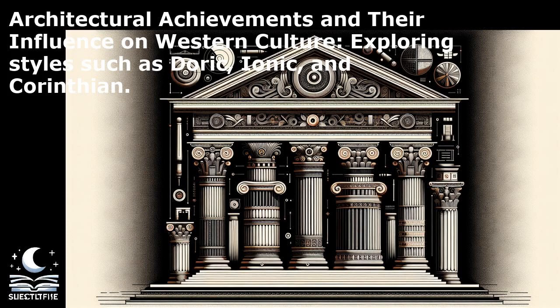As the Ionic style spread throughout the Mediterranean world, it underwent various adaptations and interpretations, blending with local architectural traditions to create unique hybrid forms. In Roman architecture, the Ionic order was often used in grand public buildings and temples, such as the Temple of Portunus in Rome, which combines elements of both Greek and Roman design.